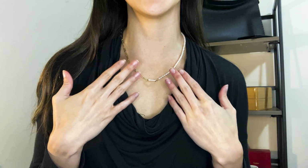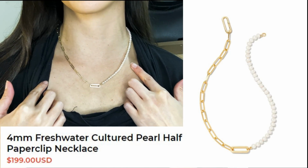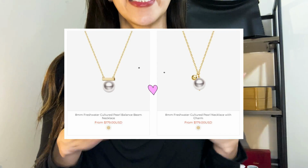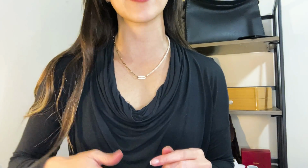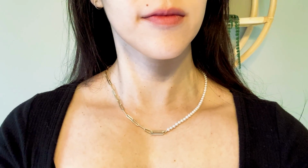What it looks like on, this is their 18-inch half paperclip, half 4mm freshwater cultured pearl necklace. I mean, granted, if you wanted more traditional pearl designs, MSBLUE has those as well, but I'm just loving their entire contemporary pearl collection. Now, I know there are other brands out there that do something similar, and I do want to touch on that from an IP standpoint at the end, because I do want to hear your thoughts on fine jewelry dupes, but I just think this is such a fun way to wear pearls as part of a modern, elegant, but still daily appropriate look.